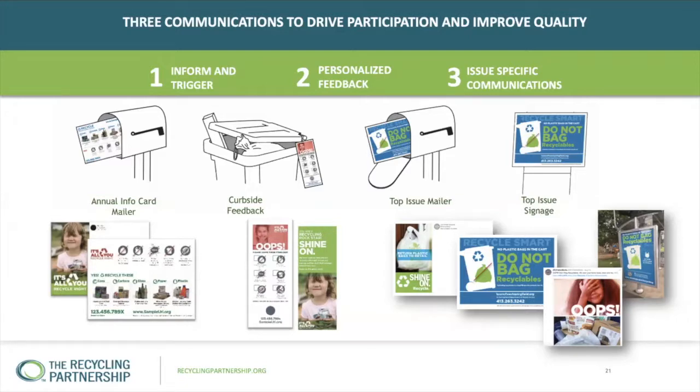And what this essentially does is put the onus back on the resident to clean up their cart. The cart will not be serviced. It tells the resident, we're not going to pick this cart up if you have contamination in it, because it's a serious problem. Just like there are rules for managing their solid waste, there has to be rules for managing your recycling. And if you put the onus back on the resident, they become an active participant in the actual system versus you collecting it and dealing with it as it goes downstream.